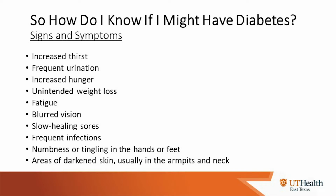It also leads to just fatigue, and high blood sugar levels can also lead to things like blurry vision. You can have slow healing sores because it can affect some of the blood flow to your legs and your extremities. It can lead to frequent infections, especially with things like yeast and fungus that tend to thrive in high sugar environments. And then it can damage your nerves and lead to things like numbness and tingling in your hands and your feet. And there's actually a little sign that you can see sometimes. Look at these areas of darkened skin, especially in the armpits and in the neck.